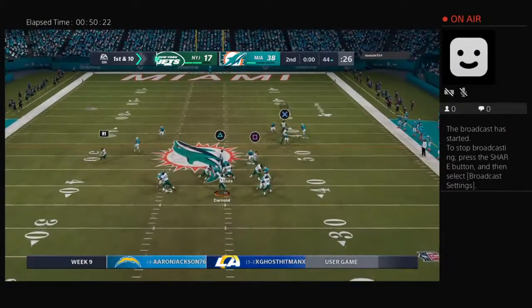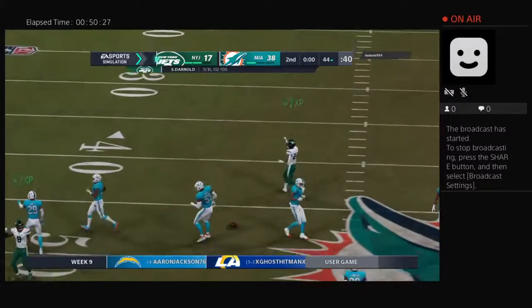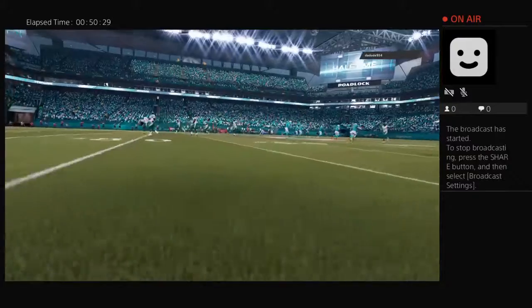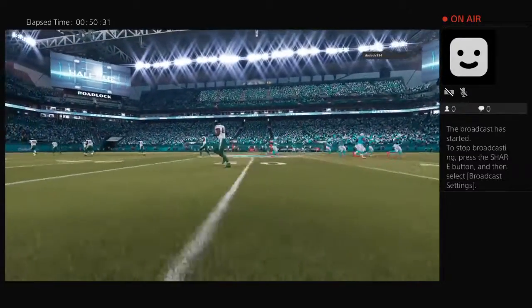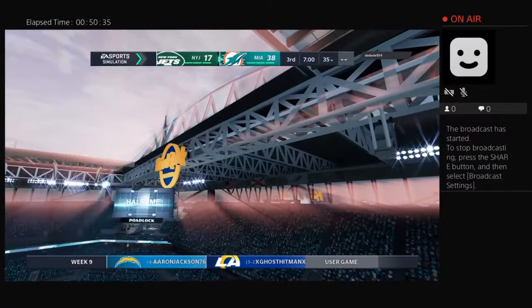A final shot before the break, Darnold. And that is incomplete. He couldn't hold on through the contact. Brings up second down. We have hit halftime. Still 2 more quarters to go. We'll take a timeout. We'll be back after this.